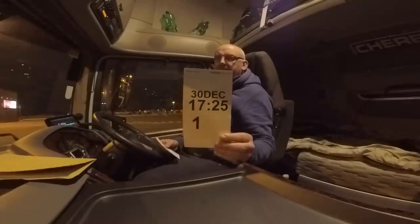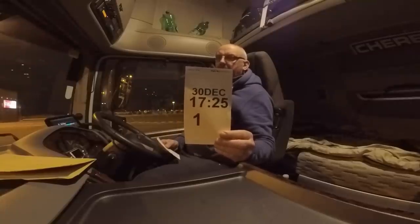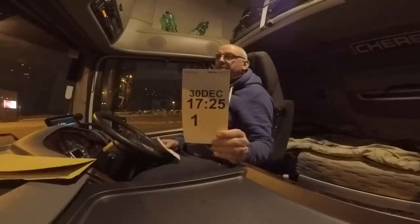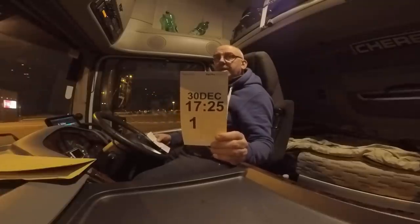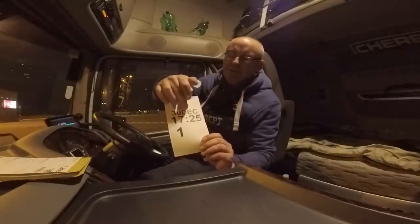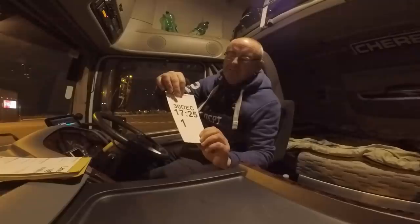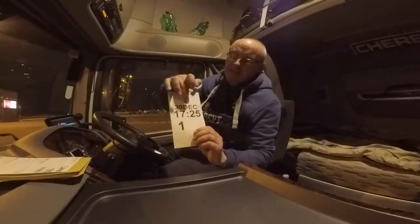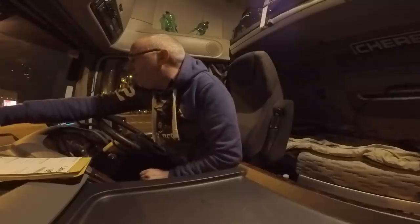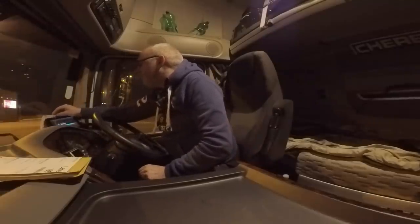This is the piece of paper that you display in the window. So it tells the guys who are loading the boat that you didn't just come from another line, that you're actually to load on this. And it says the date, the 30th of December, and the 17:25 is the departure time. So that has to go there somewhere in the front so they can see it.